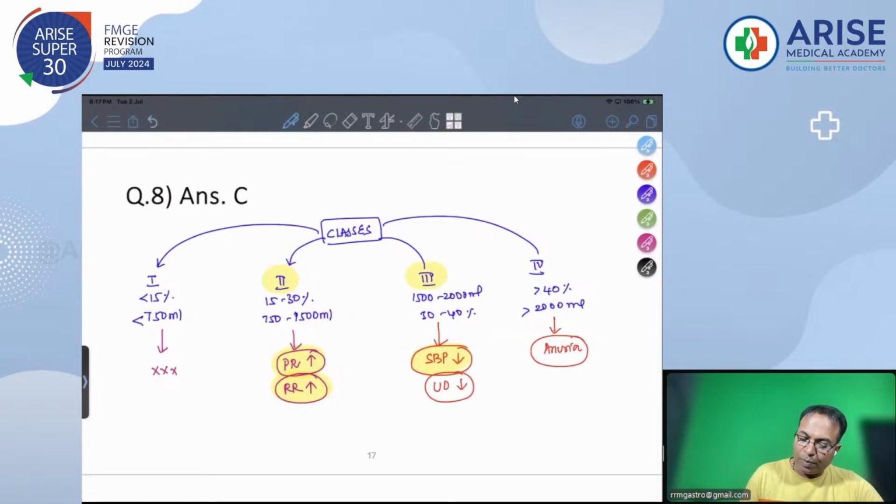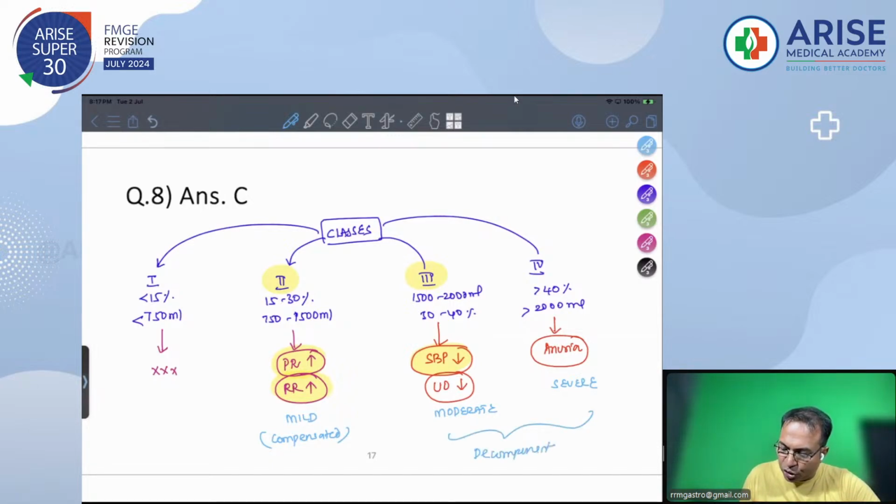Otherwise, this is also mentioned as class 2, class 3, class 4. Other names are asked in your exam. Class 2 is mild shock. Class 3 is moderate shock. Class 4 is severe shock. Class 2 is mild shock, also called compensated shock. Means what? BP is normal. BP is compensated. So that is called compensated shock. Class 3 and 4 are called decompensated shock.